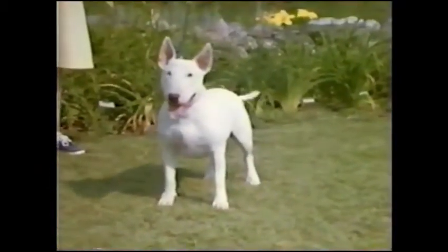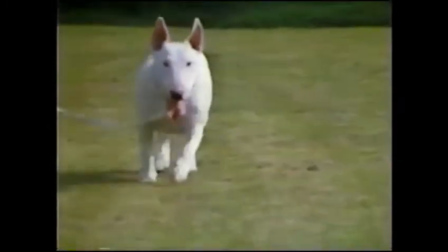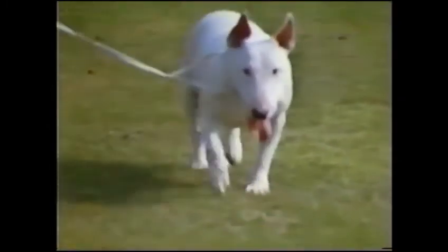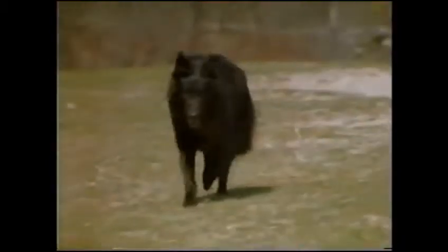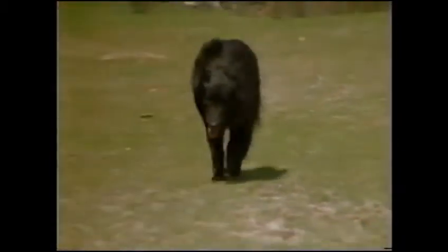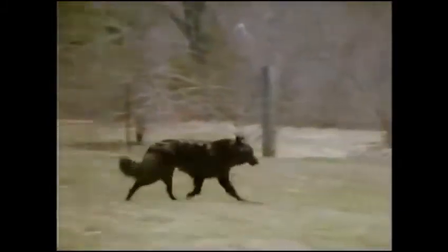Broad and deep-chested, the Bull Terrier has a wider footfall than many breeds, but the limbs still draw in slightly to offset body roll. This single-tracking Belgian sheepdog demonstrates the breed's unique tendency to move in a circle because of his herding instinct.